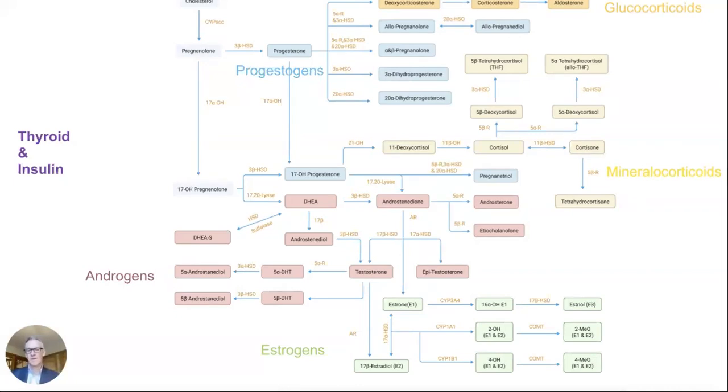The other thing to keep in mind, again, is that this is just a picture. It's a graphical representation of all this steroid hormone production, but all of this is going on at once in multiple different compartments in the body. So it's not as linear as it may appear on this particular picture.